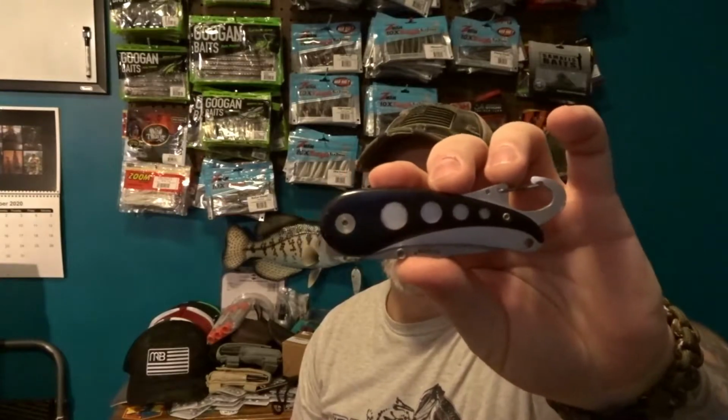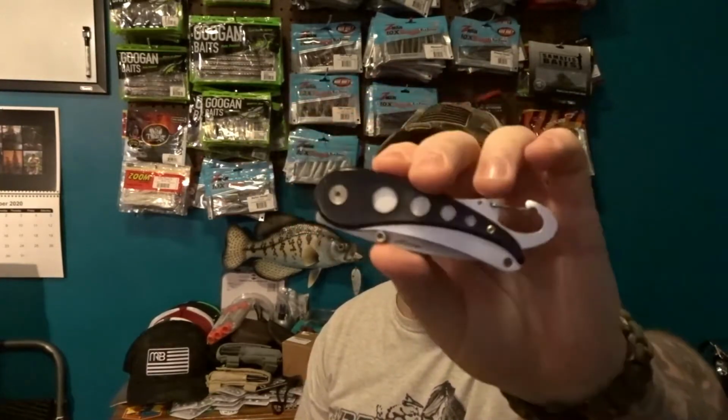Works great for everything, especially when you're on the boat. It's just a great little knife, and it's a good little folder. There are other companies out there that make ones like this, so I'm sure you can find one. But it's a great little knife, great little folder, and I recommend them.